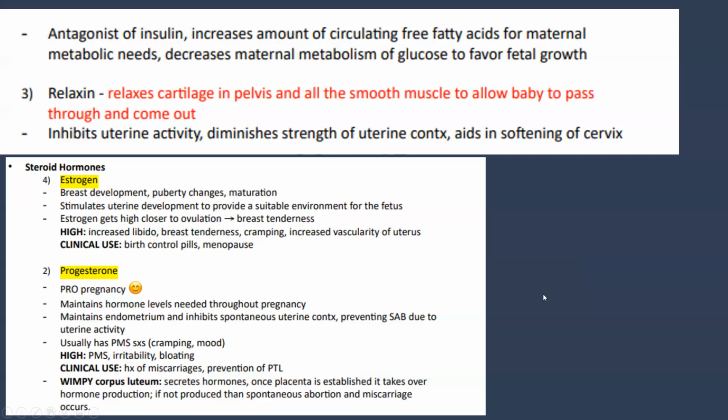Okay, now going into our steroid hormones, we first are going to start out with estrogen. This is important for breast development, of course, puberty and maturity. This one stimulates the development to provide a stable environment for the fetus. And it does increase as we get closer to ovulation. A common sign and symptom of this would be breast tenderness. High levels of this could be increased libido, breast tenderness, cramping, maybe even increased blood flow to the uterus.